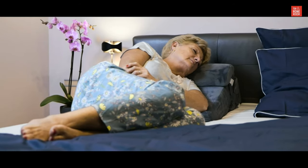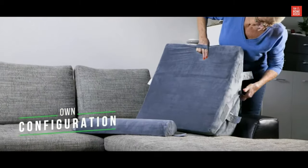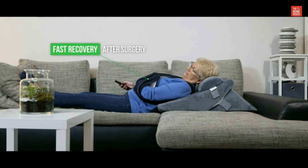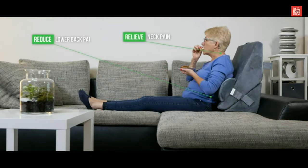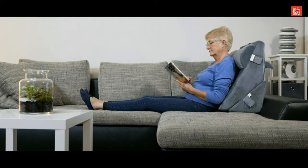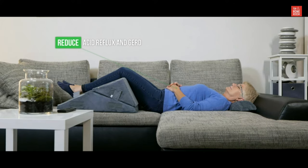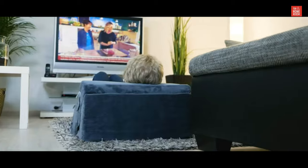There is no one correct position. You can create your own configuration according to your needs, and the benefits are abundant. Fast recovery after surgery, improve blood circulation, relieve neck pain, reduce lower back pain, help with asthma and lung problems, reduce acid reflux and GERD, help with snoring. Once you try it, you will never stop.